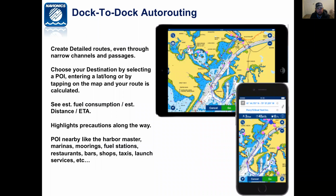Dock-to-dock auto routing. This is a great new feature. It's incredibly easy. It does pretty much all the work for you. It gives you those detailed routes, even through narrow channels and passages, which is important to me, especially in saltwater. Pretty much just choose your destination by selecting a point of interest. You can enter a lat long, or you can just tap on the map and create the route as it goes, and it'll give you the best route in between marks.